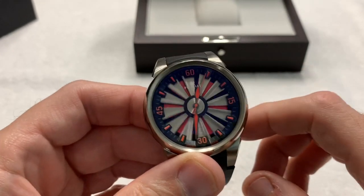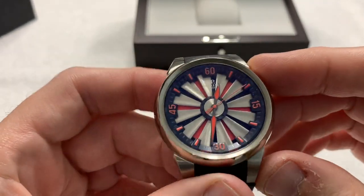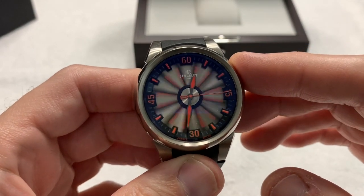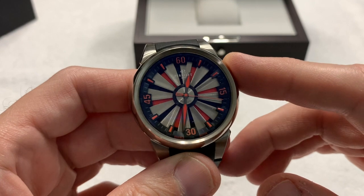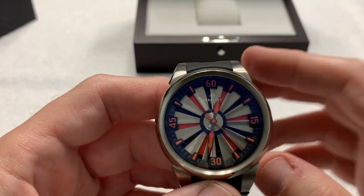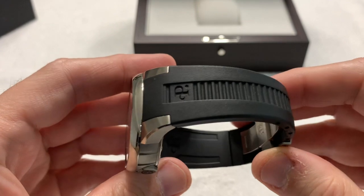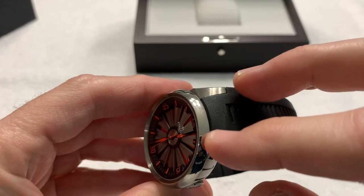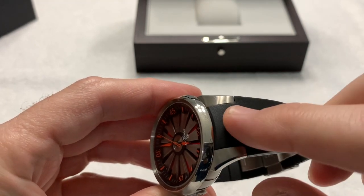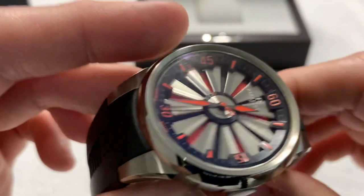And this is independent from the rotor in the automatic movement, which I'll show you in a minute. But it's just a fun watch. That's its big party piece, the Turbine fidget spinner thing going there. It's really an interesting watch. And as you can see, it's a rubber strap, a molded rubber strap. It molds around the lugs and fits in very tight up against the case. You can see no gaps.